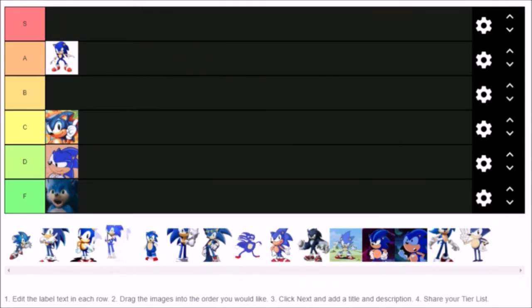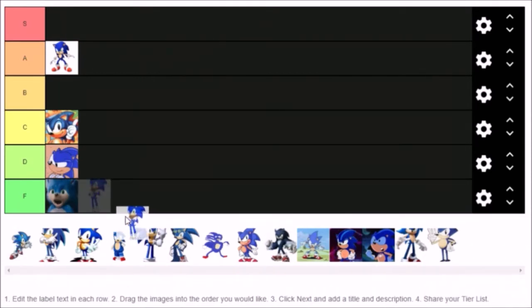Now, moving on, Sonic Boom Sonic. Now, he's definitely not F tier. I don't think any of these other designs are going to be F tier. But Sonic Boom, if we're just looking at the design itself, it's maybe a C, maybe a B, because it's still Sonic. But if we're looking at the games, it's definitely like C or D. So I'm going to group Boom Sonic with the D, because I really just have mixed opinions about it. So we're just going to leave it like that.